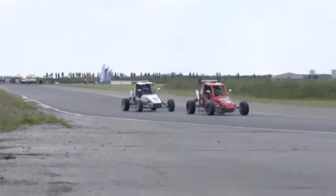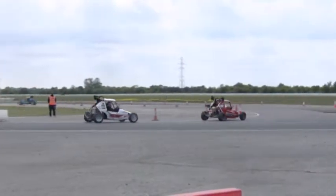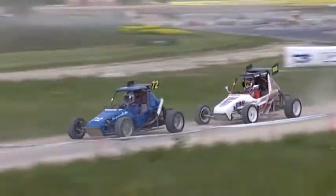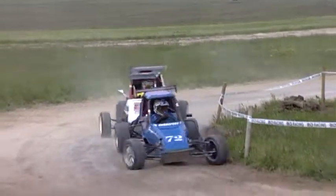Looking at each other, I think there was a nod from 52 James Stevens to say, thank you very much, sir, I just did you. And it was a great move as well, and again that classic move down the main straight.